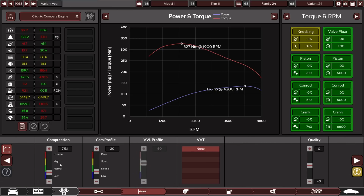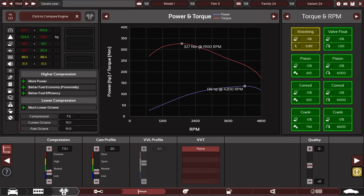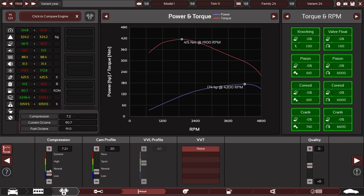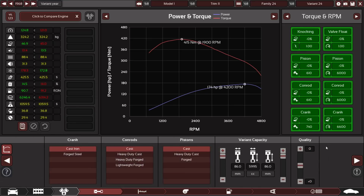And now if we are going with a single 4-barrel carb, of course we have issues with knocking. But that allows us to lower the compression even more. Does this sound like a good vehicle to you? 174 horsepower. If the vehicle is heavy enough, then that's okay, I guess. What we don't want to get is a lot of wheel spin, because that makes it less drivable.